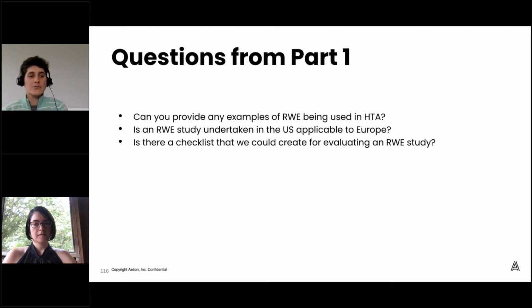And I think there are a few examples very recently where we're seeing a lot more single-arm trials being approved by the FDA and the EMA. We're seeing drugs with single-arm trials being approved by the regulatory bodies, and thus that evidence then trickles down to HTA bodies to try to decide, is this evidence base relevant for reimbursement?